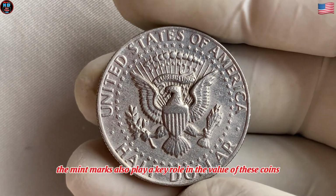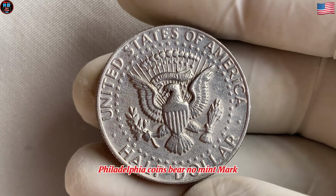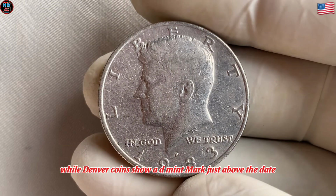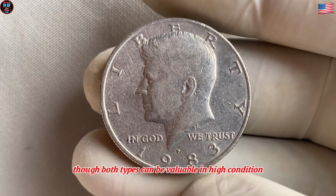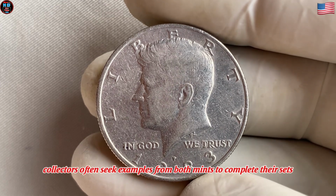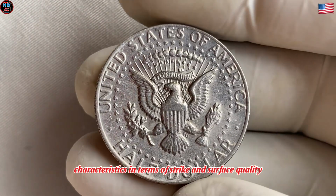The mint marks also play a key role in the value of these coins. Philadelphia coins bear no mint mark, while Denver coins show a D mint mark just above the date. Though both types can be valuable in high condition, collectors often seek examples from both mints to complete their sets. Each has its own unique characteristics in terms of strike and surface quality.